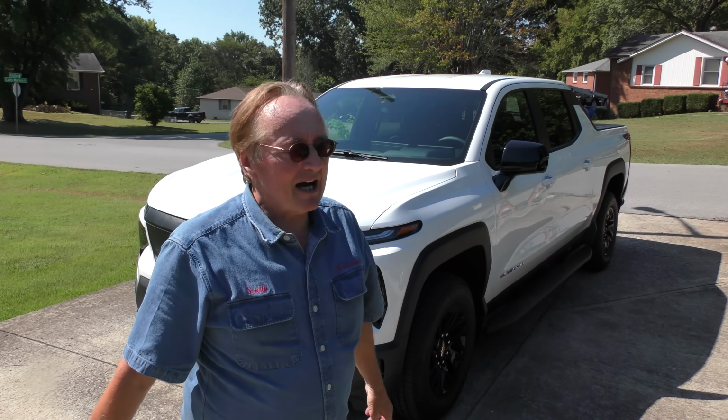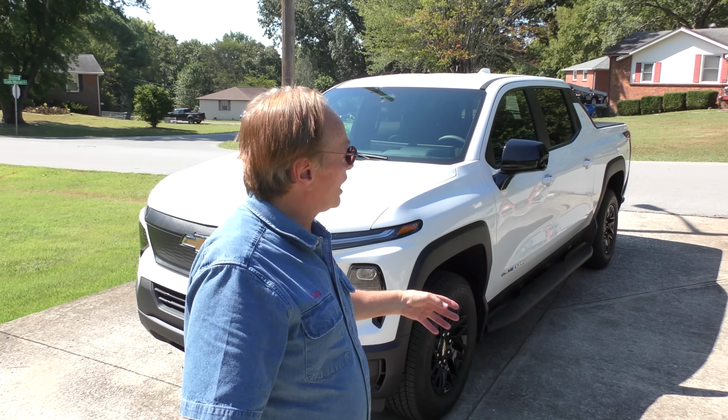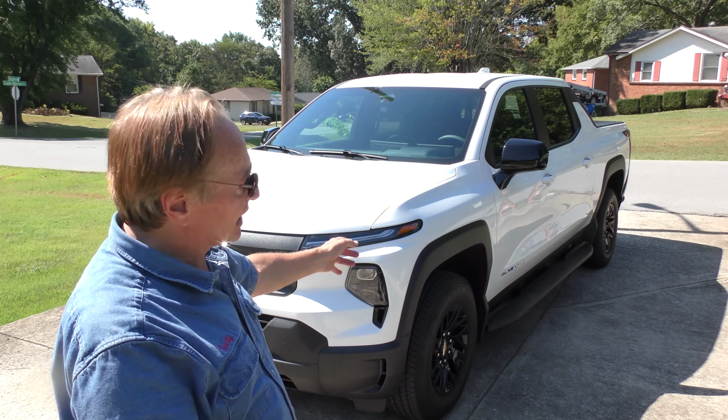Okay, so what do I think about it? I like the way it runs. I like the way it drives. I really like the way it looks. Looks like a regular pickup truck, only it's got a little bit more style.